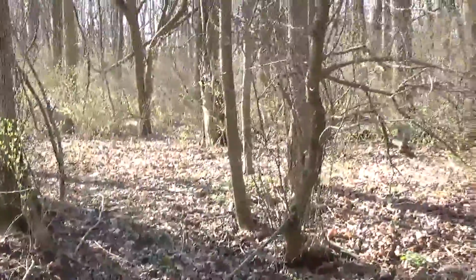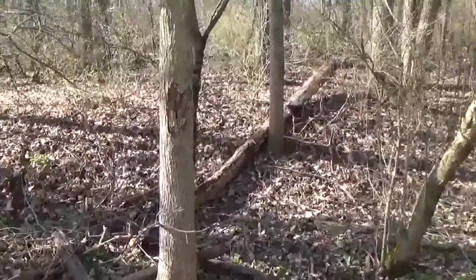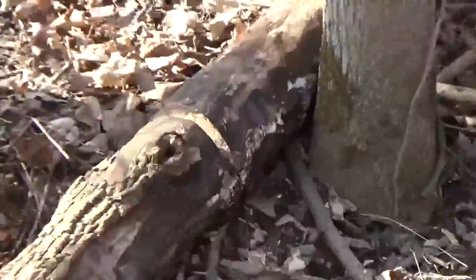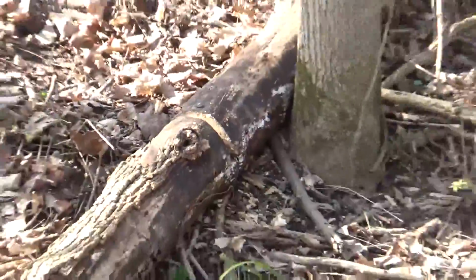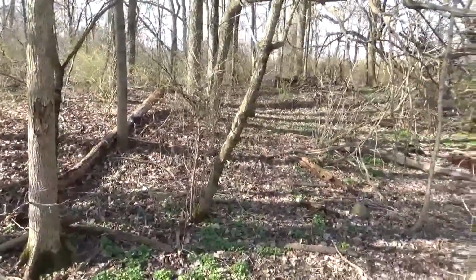And then again, here we go. Here's the view. Right there is that log that I was working on. I still don't have it chopped completely up, but I'll work on it, and I will use that.